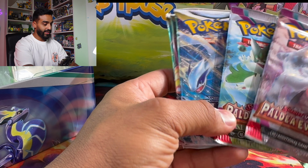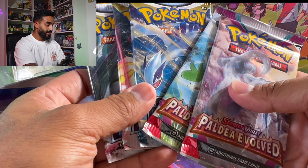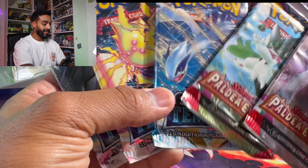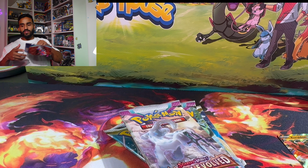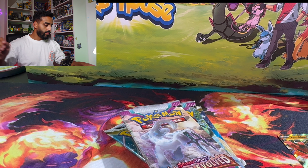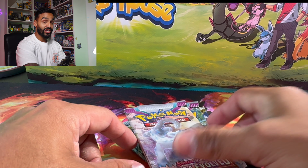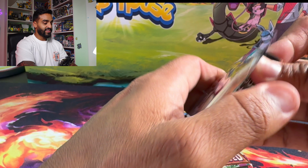Okay, so we have, wow, more Paldea Evolve. So we got two more Paldea Evolve and three Silver Tempest. Wow, that's crazy. Okay, so it's just Paldea Evolve and Silver Tempest in these. All right, so yeah, this is a crazy deal, guys. Make sure you jump on this because I'm sure they're gonna be selling quick.